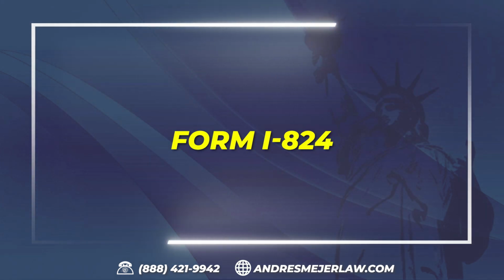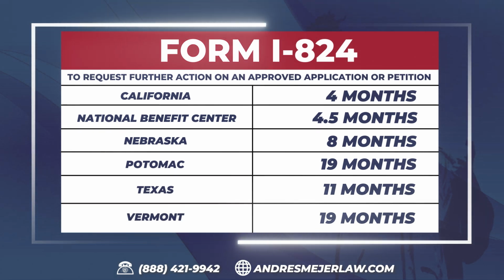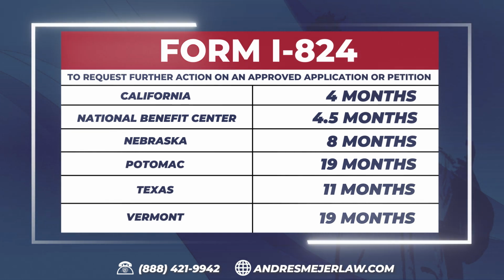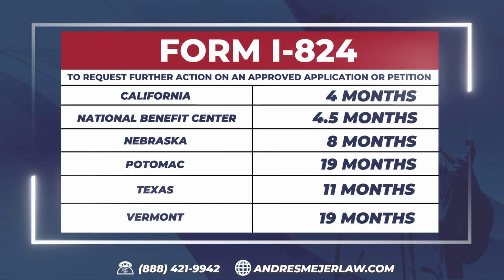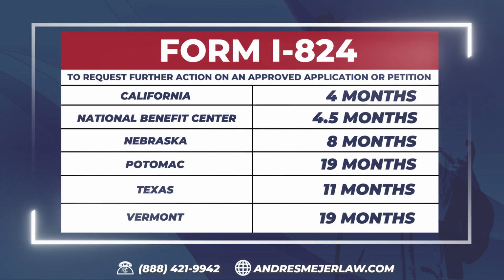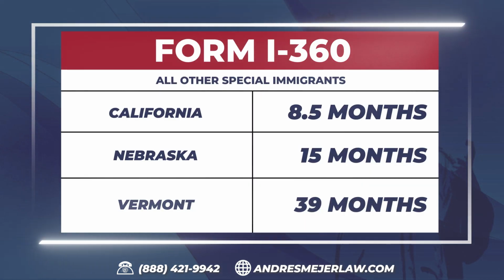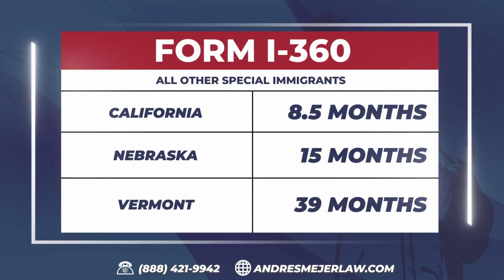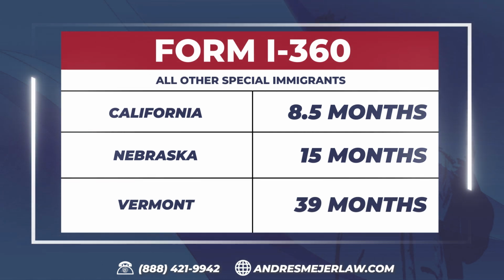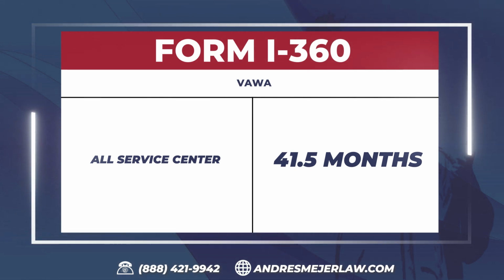Form I-824 to request further action on an approved application or petition. California, 4 months. National Benefit Center, 4.5 months. Nebraska, 8 months. Potomac, 19 months. Texas, 11 months. Vermont, 19 months. Form I-360, all other special immigrants. California, 8.5 months. Nebraska, 15 months. Vermont, 39 months. VAWA, all service centers, 41.5 months.